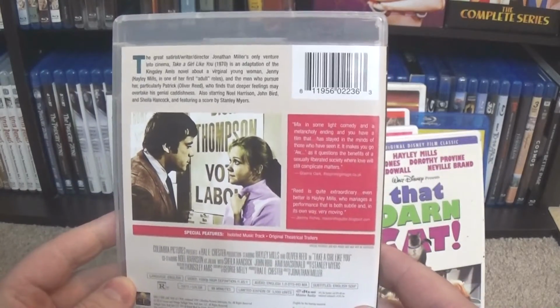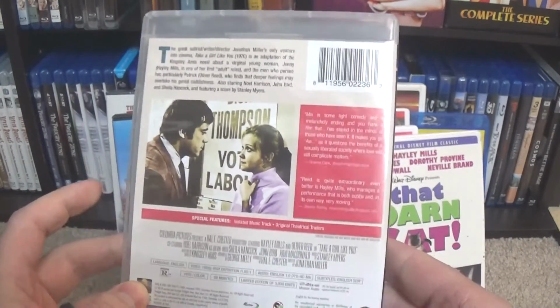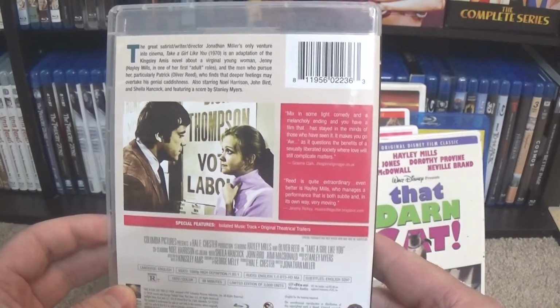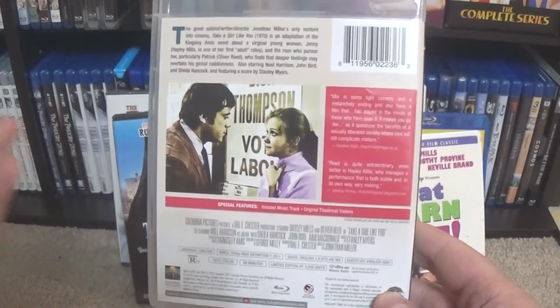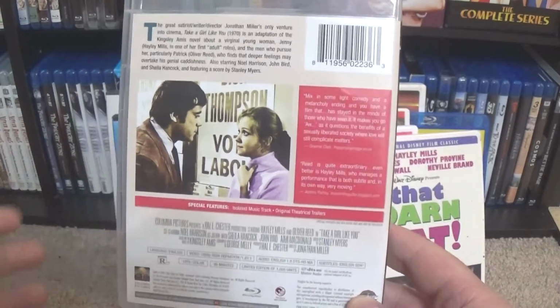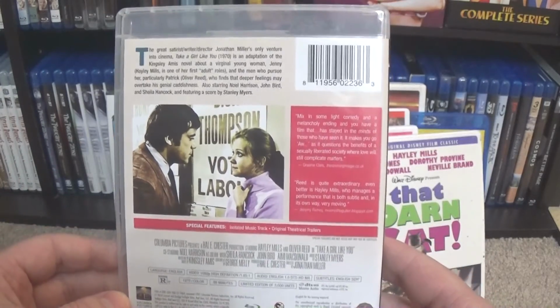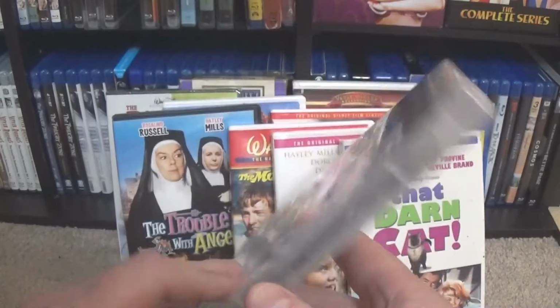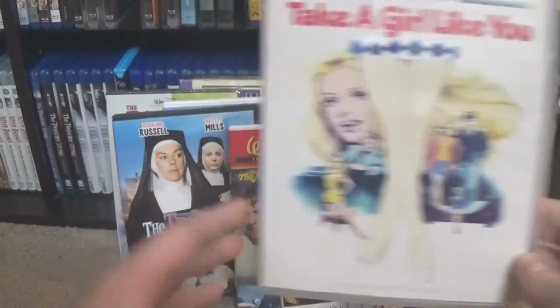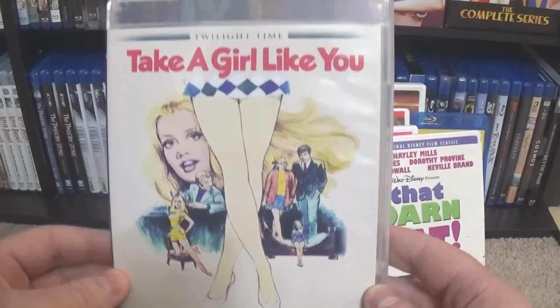Again, tonally not for everyone, but I think it's great, and it's Hayley Mills in one of her earlier breakouts from the childhood actor mold. Not the first time she's really done anything. There's In the Family Way and a couple others that are a little more adult fare from around this time, but this is really one of the better ones, I think, from that period where she was breaking out of this Disney mold into some more adult fare.